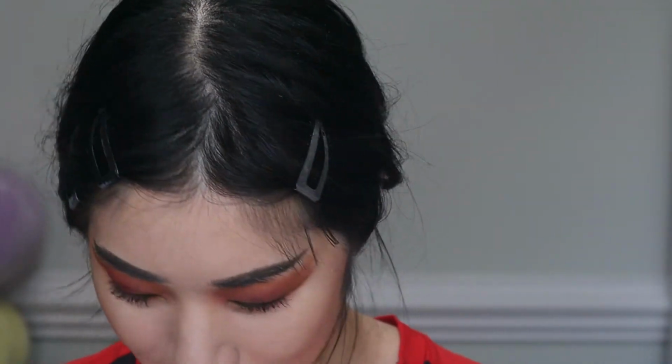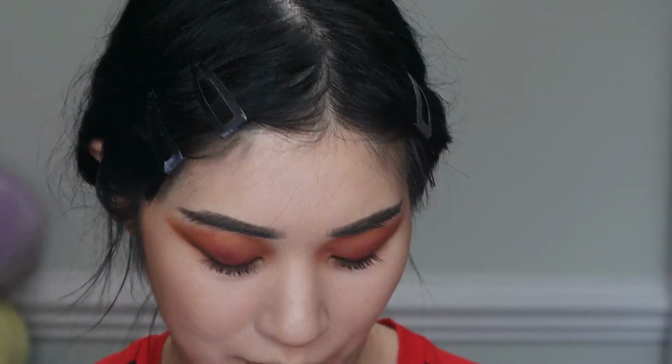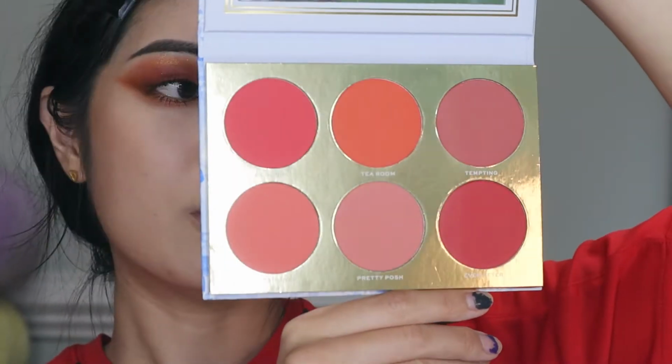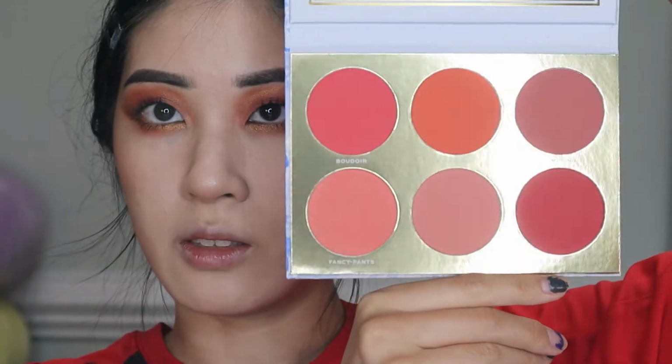To show you guys what I got first off, and so this kind of confuses me because one of them is literally called Rouge Romance and the other is called Rouge Affair, but the text on the front says Rouge Romance for both, so I'm not gonna know which one is which. So this one is Rouge Romance, and you can see it's a little bit warmer.